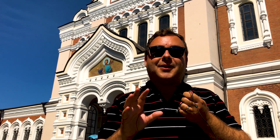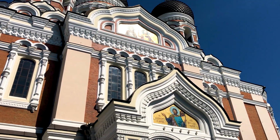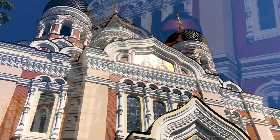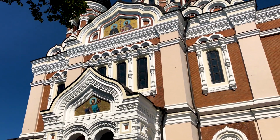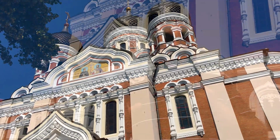So behind me you can see the massive Alexander Nevsky Cathedral, and it's devoted to the Russian folk hero and saint Alexander Nevsky. He of course led a Russian peasant army to victory against German crusaders on a frozen lake not far from here. Now the cathedral was built during the Russian period in the 1890s, but after Estonian independence in 1918, they came to see it as a symbol of Russian imperialism, which I suppose it is.